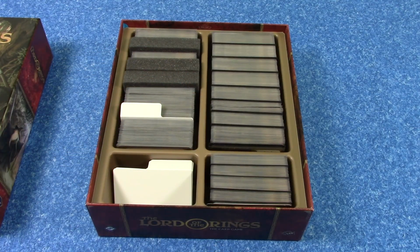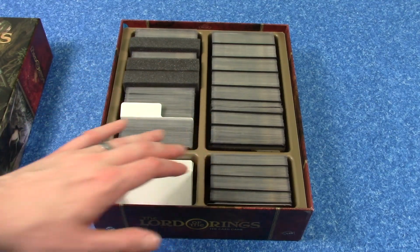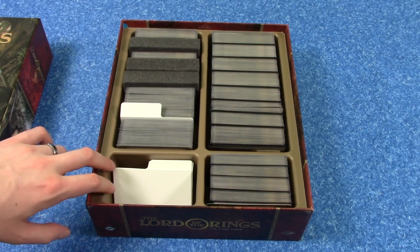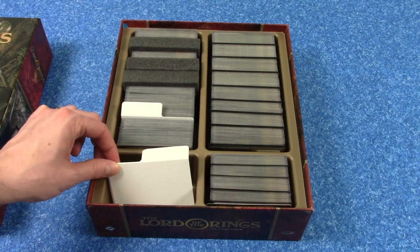Plenty to do. And then every campaign box that you get, the Saga campaign boxes and the cycle campaign boxes, have the same dimensions and same nice insert. So you can store all of the new cards coming out in these new campaign boxes just fine, and they look great on the shelf. So this is currently what I use to store my cards.